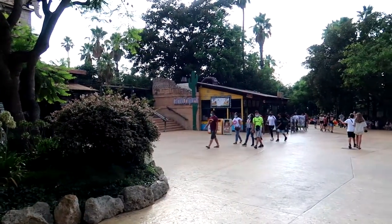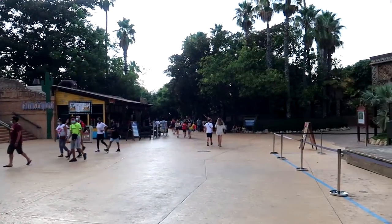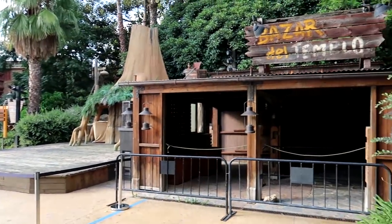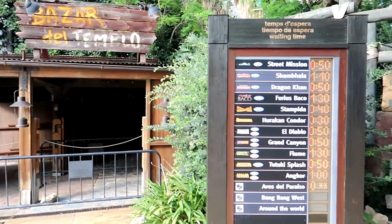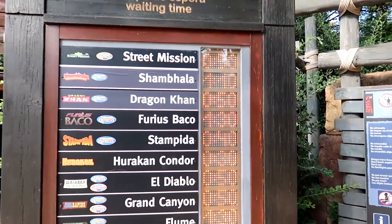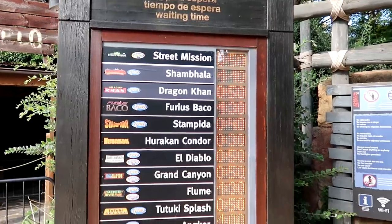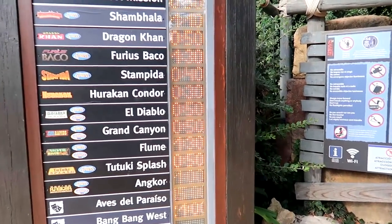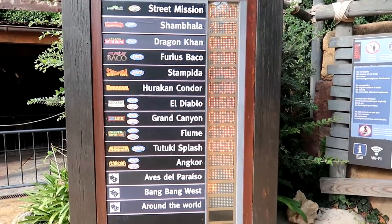Considering there's still a couple of hours to go until this part of the park closes at 8 p.m, Mexico is pretty quiet. And just looking at the queue board over here, some rides, the queues have really started to quieten down a bit now. Shambhala, 1 hour 10 minutes, Dragon Khan, 50. Furious Baco, an hour and a half. What do you expect from Baco? 40 minutes for Stampida, half an hour for Condor, not too bad.